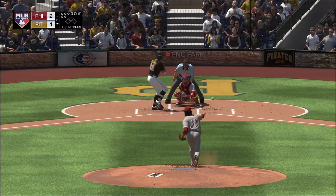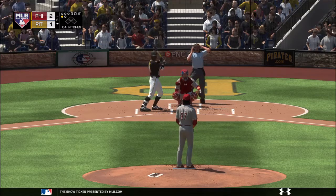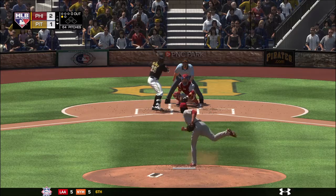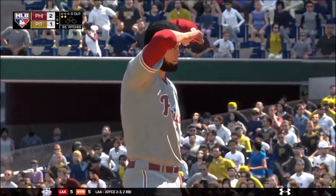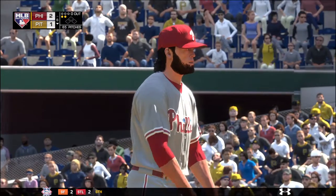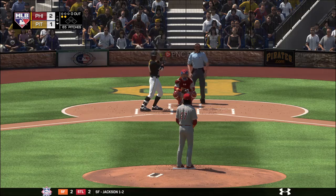First delivery to him on the way. Good swing, just got to try and straighten that one out. Into the windup, here comes the 0-1. Well, it's been a good outing so far, but he hasn't really racked up the strikeout totals that you might think, Dan. Yeah, but for him, Matt, he's more of a pitch to contact kind of guy, and obviously it's working so far, and the way he pitches, it really keeps his pitch count down.